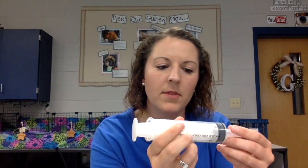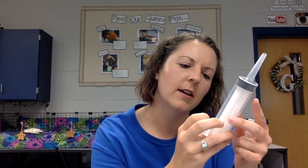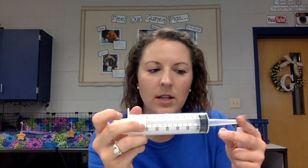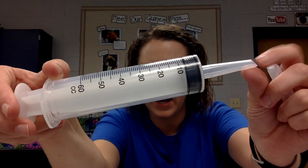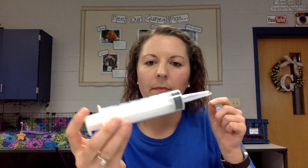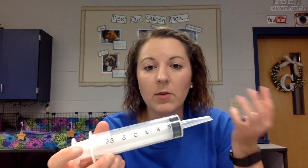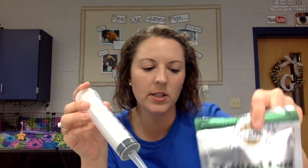So what I use is this type of syringe. This one's a little bit different. This is like a 60 cc, a 2-ounce container, but you want to make sure it has a thick end. I think most of them have the tip, but I had to use this with Carmel. Now, he wouldn't eat it, but it's always good to have this on hand for emergencies.